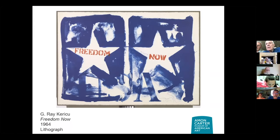So the first one, actually, we're going to be looking at all prints. I don't have any paintings. None of these are on view right now. But the first one we're looking at is called Freedom Now. What do you see? Two stars. You see how many stars? Yeah, two stars.